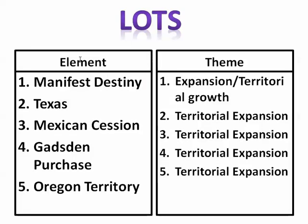All right, so our elements, we have 5. The manifest destiny, the concept, the term that we need to learn. Very important. And with that term, that theme, territorial growth or territorial expansion, is going to be synonymous with manifest destiny, this theme of the United States growing westward and having more territories.